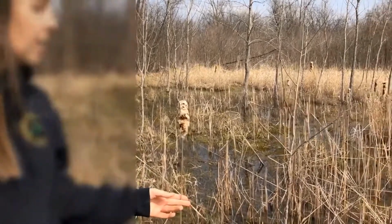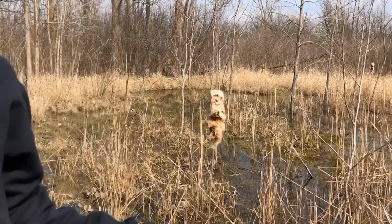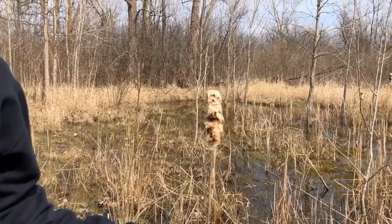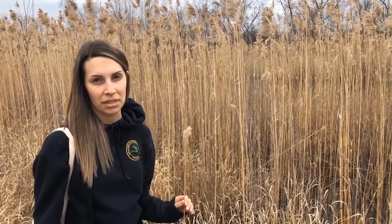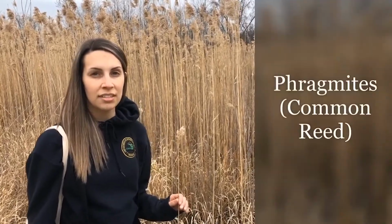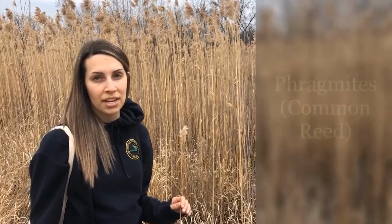Here we have a native aquatic plant of Michigan wetlands, the cattail. Cattails provide an abundant source of food and nesting habitat for native Michigan wildlife. Unfortunately, a lot of times we see an abundance of this cattail enemy, the Phragmite. This is a non-native invasive plant that takes over habitat from our cattails and pushes them out.